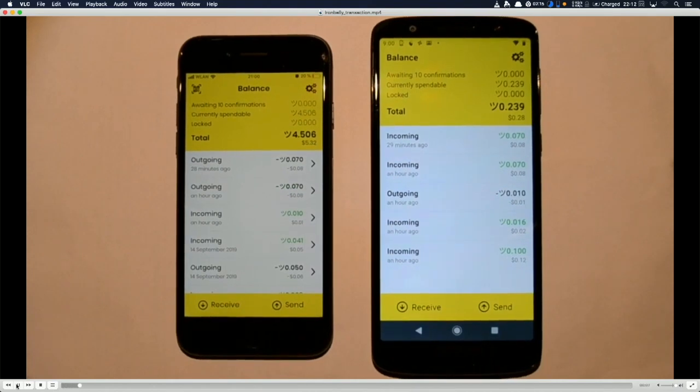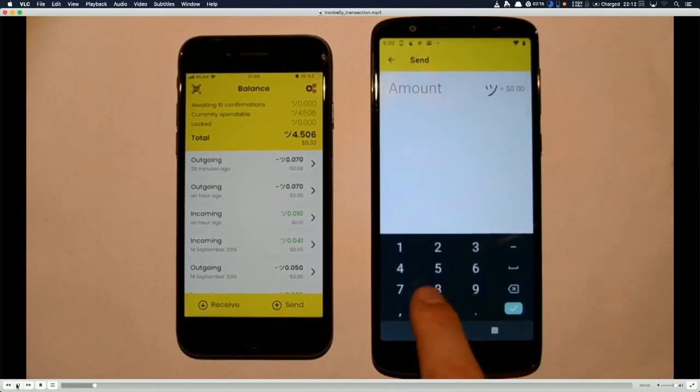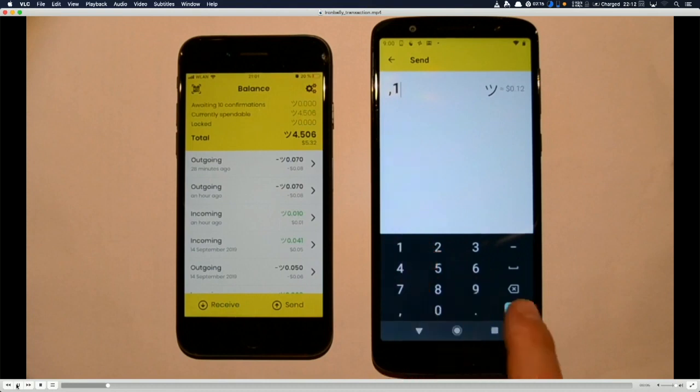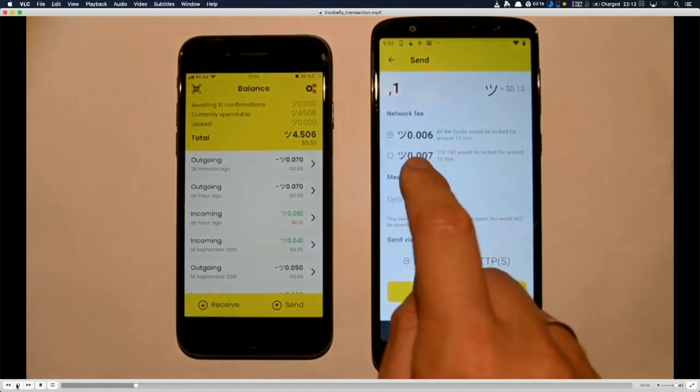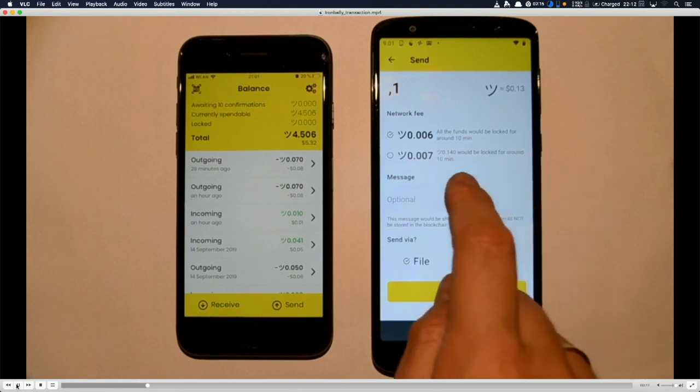So first, there are two phones. You press send on one, and then you enter the amount. See, there are dollars as well. Then you see the fees, and I paused the video here for 7 seconds because I didn't know if I would be able to pause it on the laptop. So let me wait for that. Oh, come on.